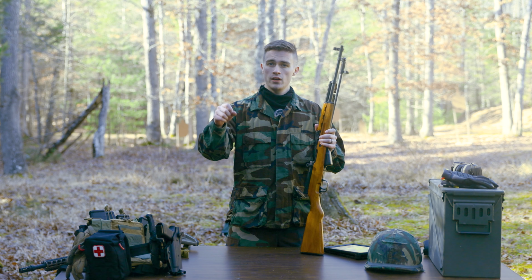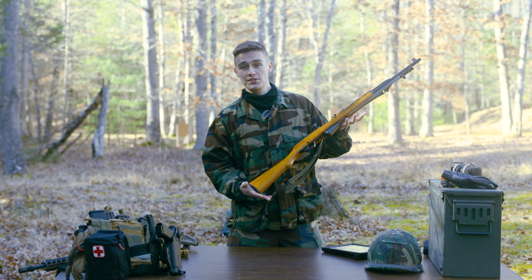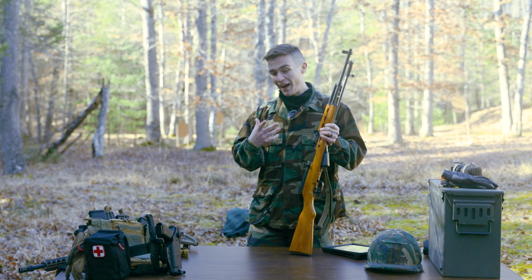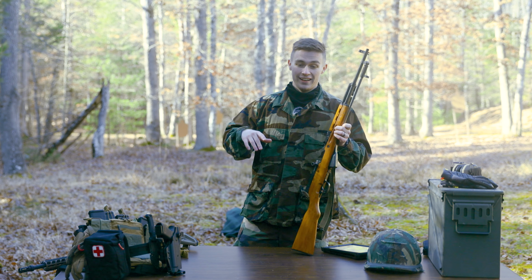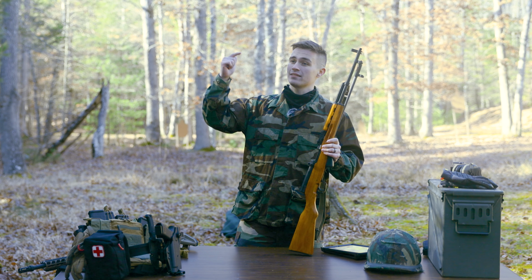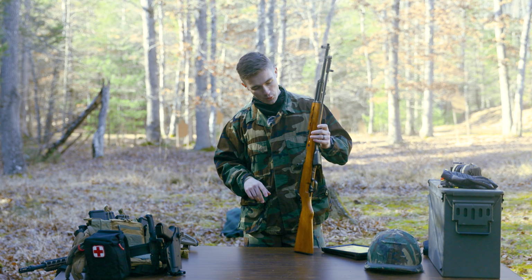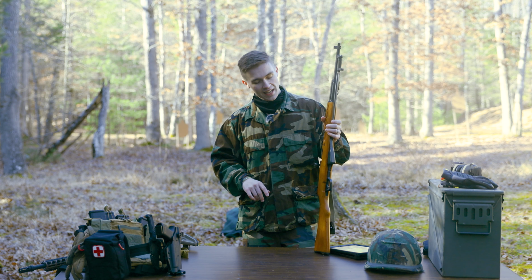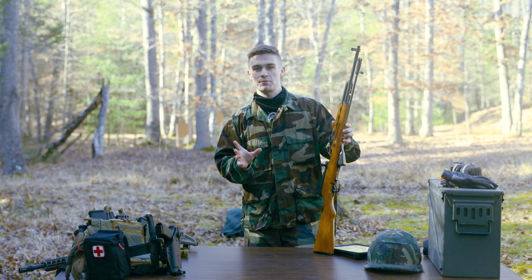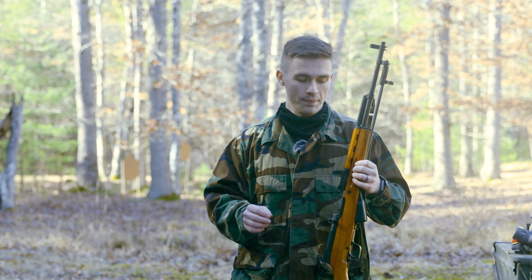First disclaimer is they did not send me this rifle, believe it or not. This was actually mine. Actually, I didn't pick it up. This was a hand-me-down from my grandfather. He picked this up forever ago, way before I was born. So I have no affiliation to the company. I don't speak Chinese, so I couldn't talk to him anyway.